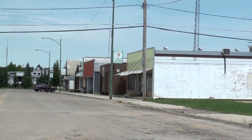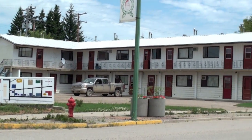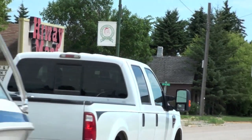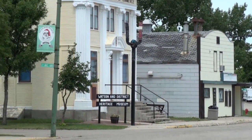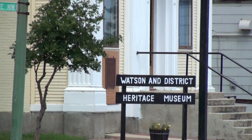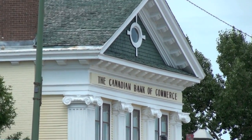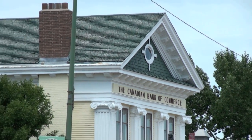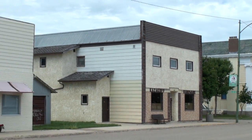Here we are looking northward at Main Street and around to look southeast along North Railway as it turns back into Highway 5. And the Watson Museum in the Bank of Commerce building. This one was raised in 1906. It was a prefab from BC Mills out in Vancouver. They just made them up and sent them out on the boxcar. They just assembled them on the site.